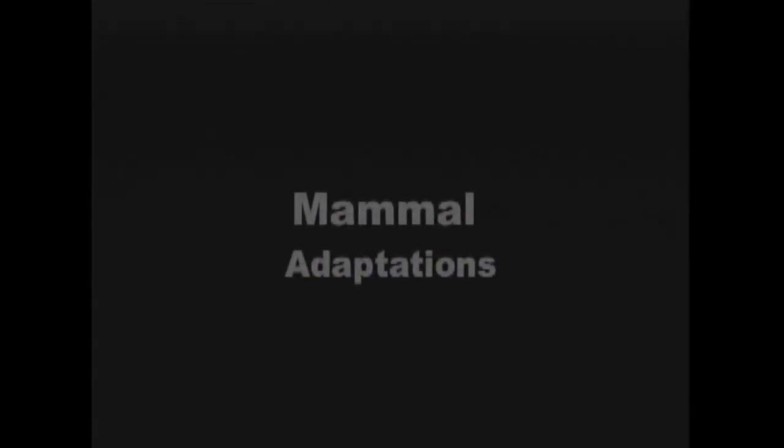The plain zebra has sharp eyesight, so they can see their predators. They also have hooves, so they can run fast. Any other adaptations? Yeah. Their coat helps confuse predators.